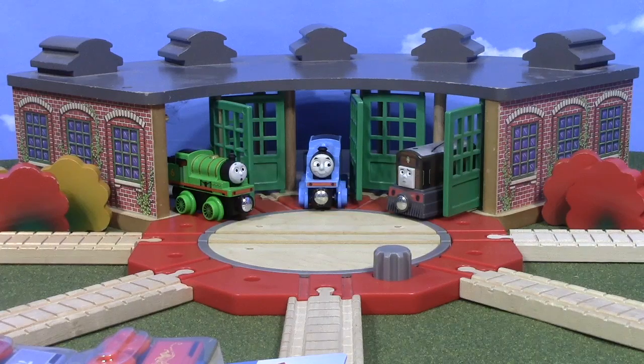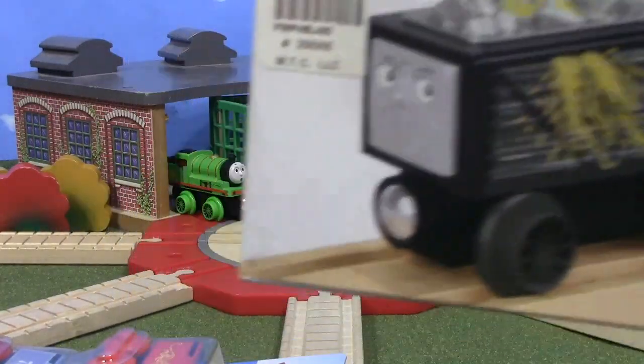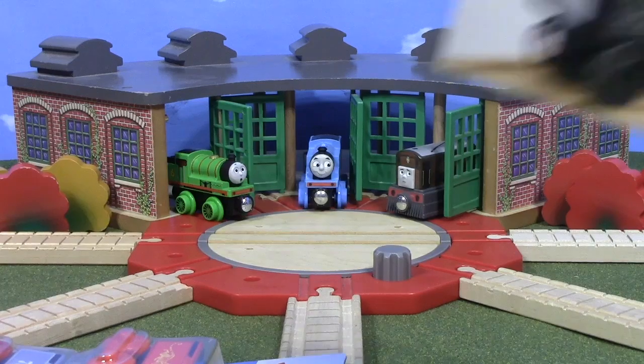And I ended up not getting Kenji because, like I said, I spent so much. I'm like, I can just get Kenji another time. But my jaw just about dropped when I saw these, because I couldn't believe they were there. He had some of the discontinued Troublesome Trucks, which is just so exciting. So I ended up getting a decent amount.